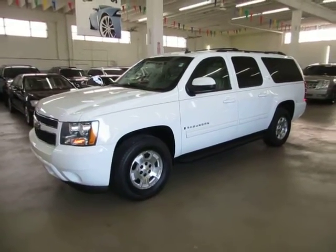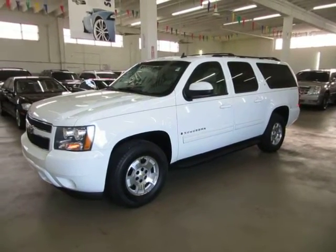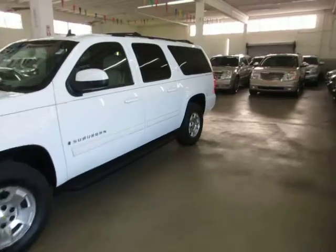When you're ready to drive off, just unlock the vehicle, put the key in the ignition, open the switch, and you're ready to drive off. If you change your mind and want to turn it off, come over here, press the little circle again, and the car turns right off. All right, let's go ahead and get inside, show you the interior options.